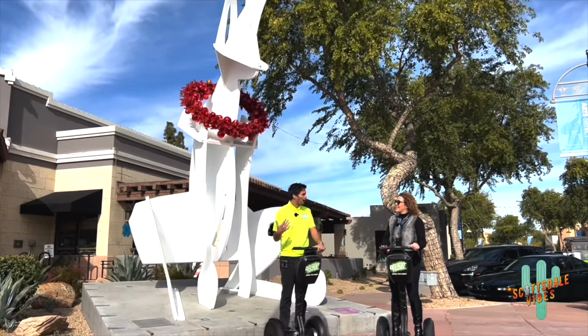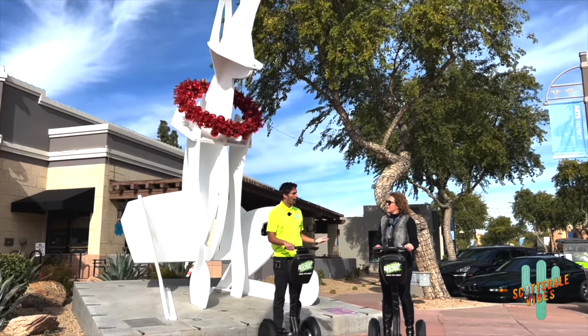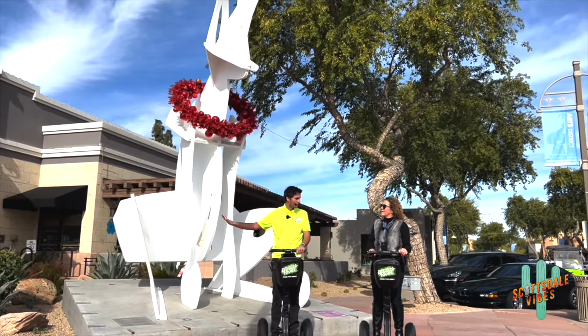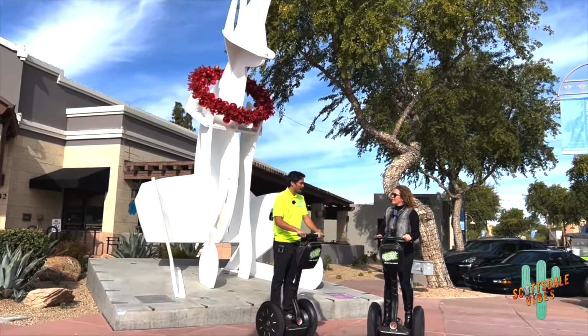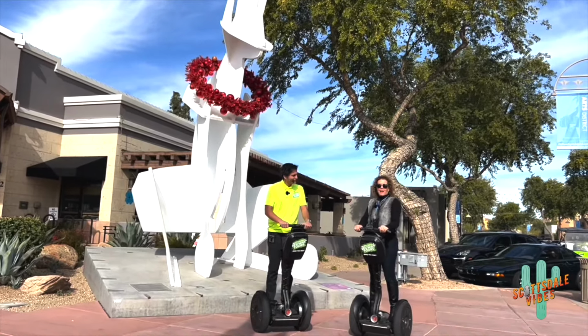But the artist, John Randall Nelson, actually has a gallery here through the art walk on our tour, and you can purchase miniature versions of One-Eyed Jack if you'd like to. They're about 5 feet tall, and they're just $15,000. No biggie, guys. Bring your credit card and get some One-Eyed Jack at home with you.